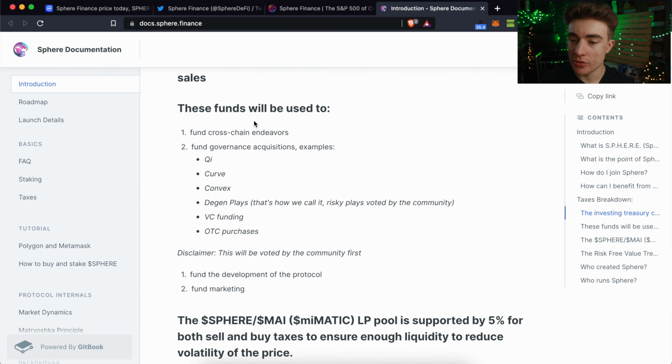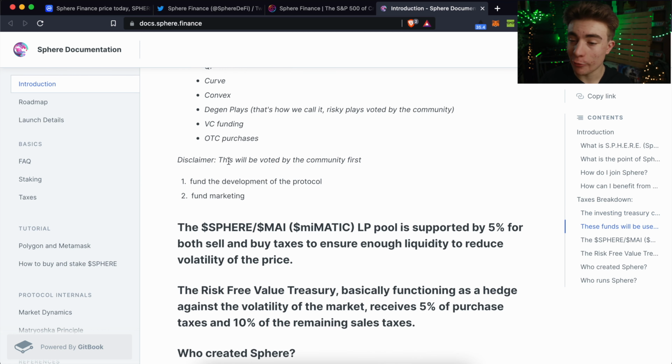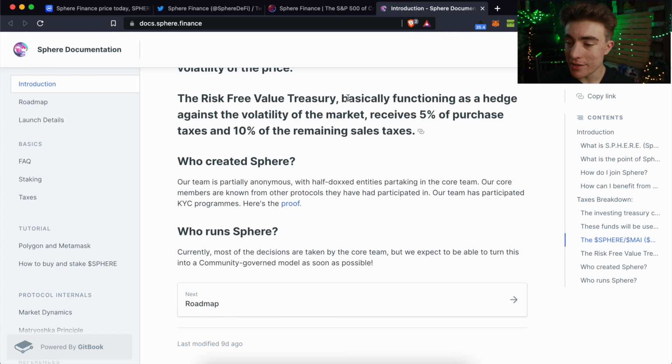These funds will be used to fund cross-chain endeavors, fund governance acquisitions such as Benqi and Avalanche, Curve, Convex, degen plays that are voted on by the community, and everything will be voted on by the community first. The liquidity pool is supported by 5% for both sell and buy taxes to ensure enough liquidity to reduce the volatility of the price. The risk-free value treasury, basically functioning as a hedge against the volatility of the market, receives 5% of purchases and 10% of the remaining sales tax.